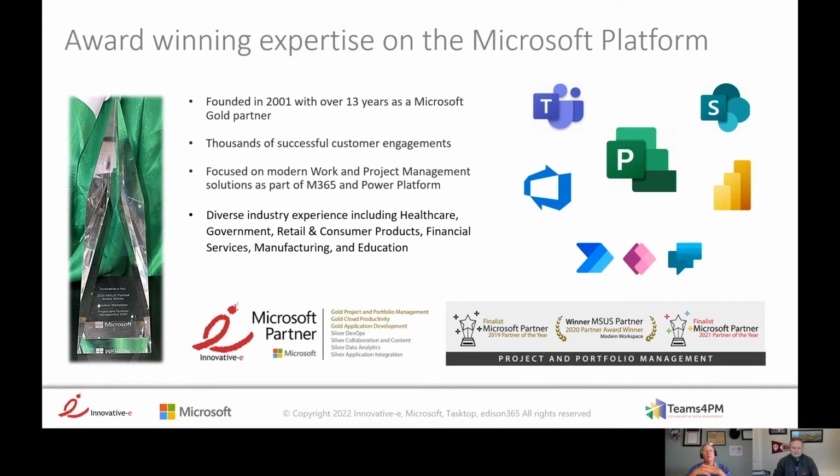What we really do is focus on work and project management solutions. We've had thousands of customer engagements over hundreds of customers over the years. These solutions are based on M365 and the Power Platform, which is the modern platform for Microsoft. We have very diverse industry experience: healthcare, government, including state and local and federal, retail, consumer products, commodity and consumer brands, distribution, financial services, manufacturing, and education at multiple levels. You can see some of the icons of the key technologies we work with, Teams, Project, the Power Platform, SharePoint and Power BI. These are the core set of tools we work with as we deliver products and services to our customers.